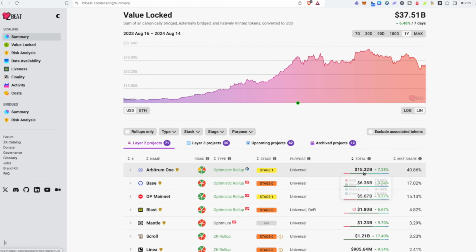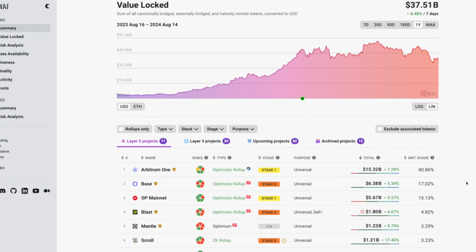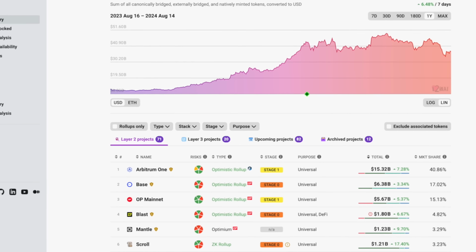Right now, when Ethereum influencers are talking about ETH or they're talking about layer 2s and their success, they never include Polygon, because Polygon technically isn't a layer 2, it's a sidechain. But that's going to change when Polygon transitions to a full-fledged layer 2, at which point Polygon's main chain is going to dominate when it comes to layer 2s because it already has a ton of users.